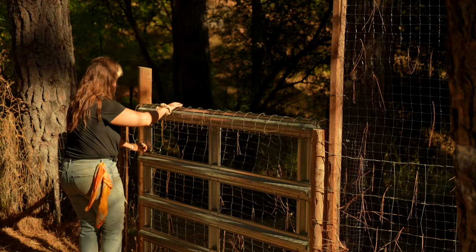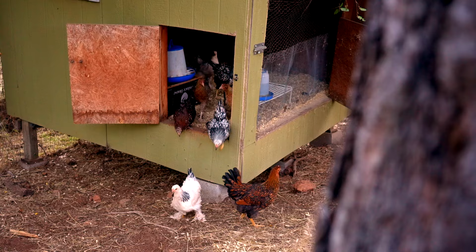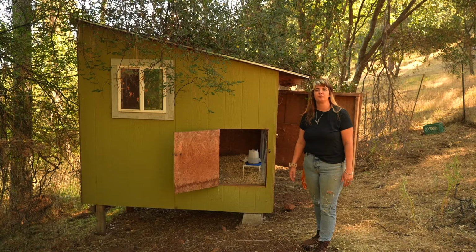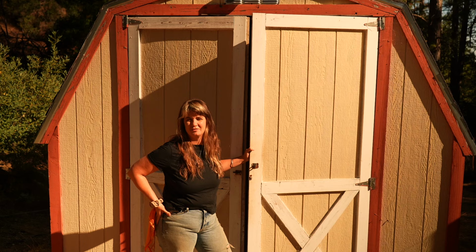So this is the chicken coop where 8 chickens live. Chickens have always kind of been a part of my life ever since I was a little girl. So it's always nice to have them around. And then we built a little small enclosed space so that they're completely free range and protected from both Cali and other predators.